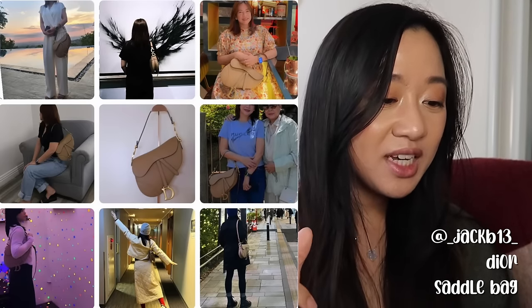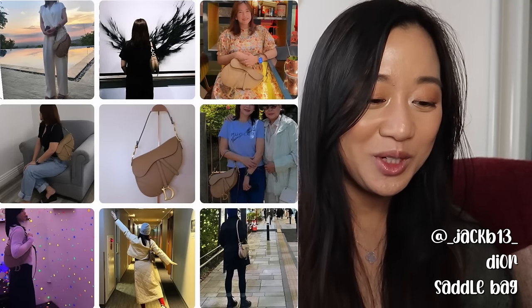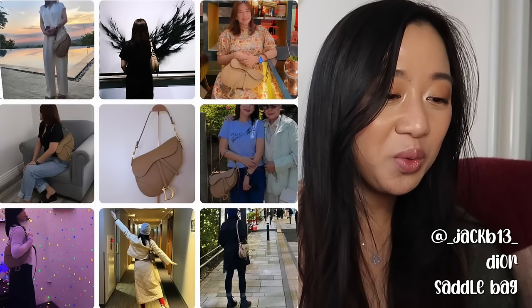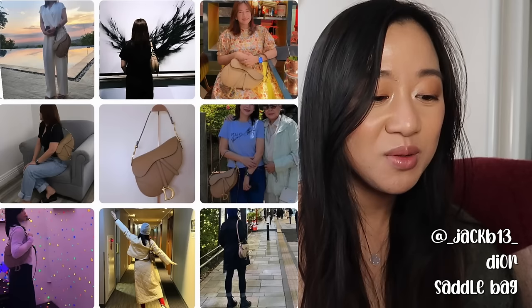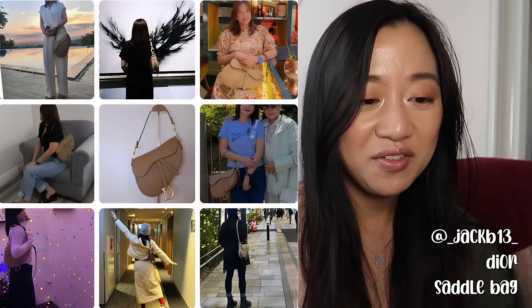She has the medium tan, so she made me this super, super cute collage, which I thought was adorable. So you can see how she styles it. She can wear it with nice dress pants, with jeans, make it casual. I just love the versatility of this bag.